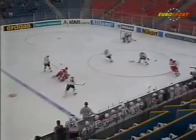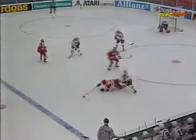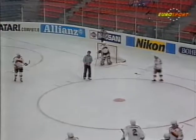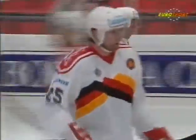Semak is dumped right at the blue line. Schmidt put a real hit on him there. Took him right out of the play. Now dumps his man. Kusarov picks it up, takes a shot, and that's handled easily by Merck. And my lord, the West German side are taking the body left and right. Oh, they certainly are, as that was right on the blue line. A really nice hit from Michael Schmidt. Perfectly timed, very clean. There it is again. Nice hip check.